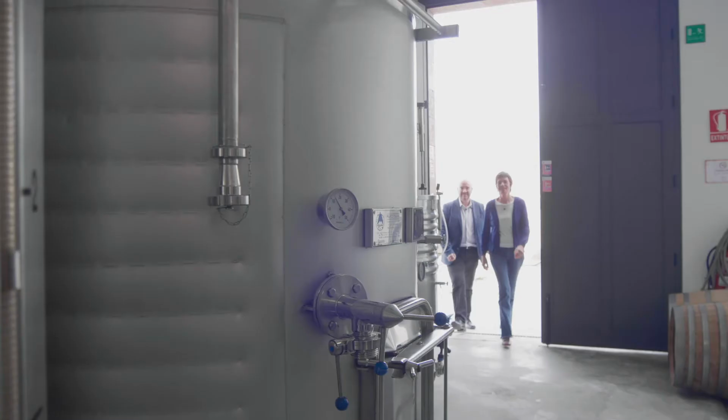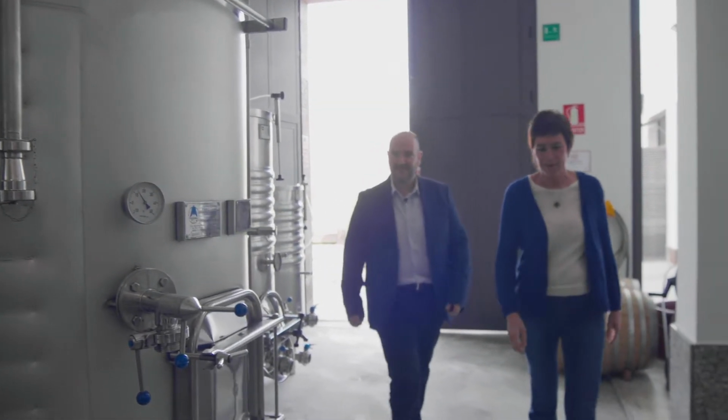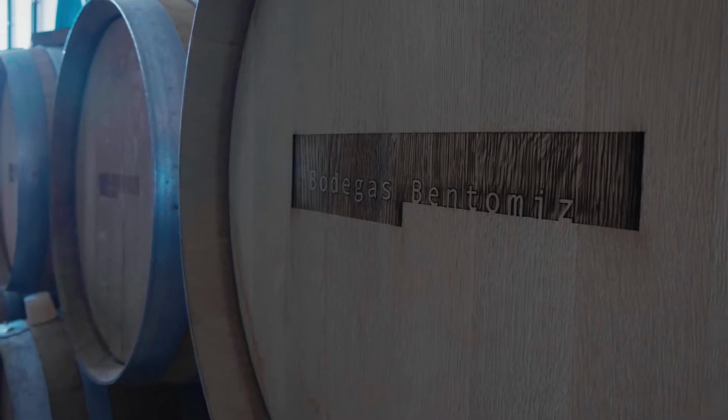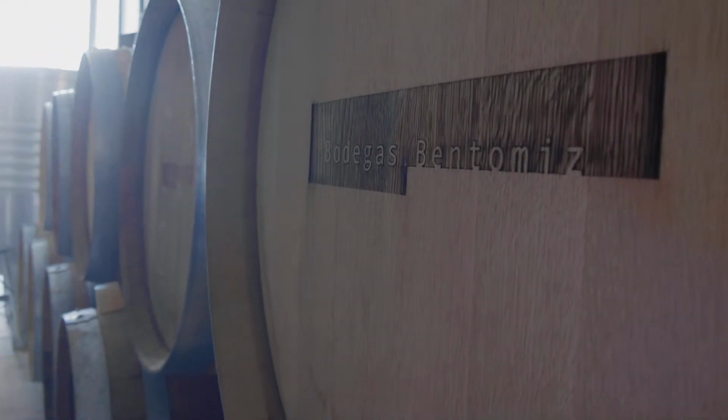The whole downstairs floor is a production area, and then on the first floor we have our offices and the restaurant and the kitchen. Shall we have a look inside? Yes, please. So this is where we have our tanks as well as the barrels, and here is where the wines get their time before we bottle them.